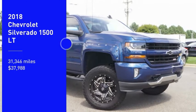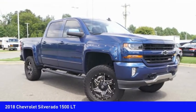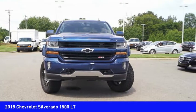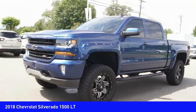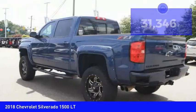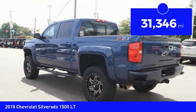Make a great choice today with the 2018 Silverado 1500. The Chevy Silverado 1500 has the lowest cost of ownership of any full-size pickup and is priced below $40,000. This vehicle has less than 35,000 miles.